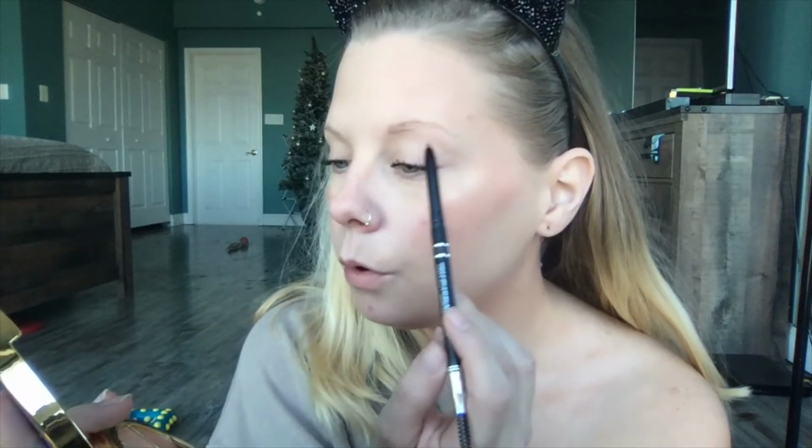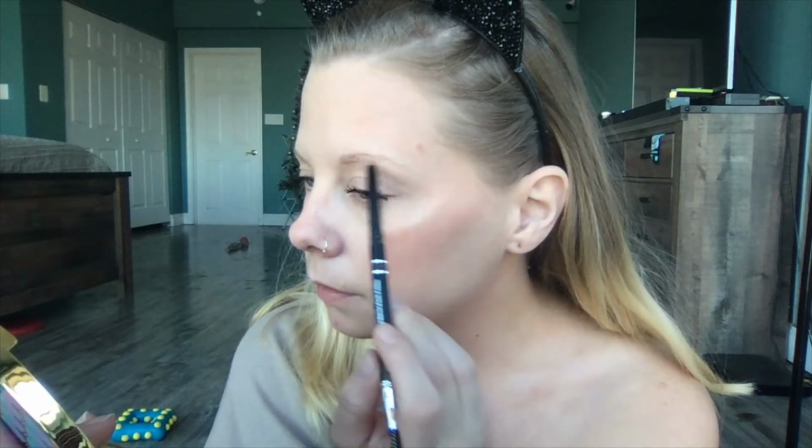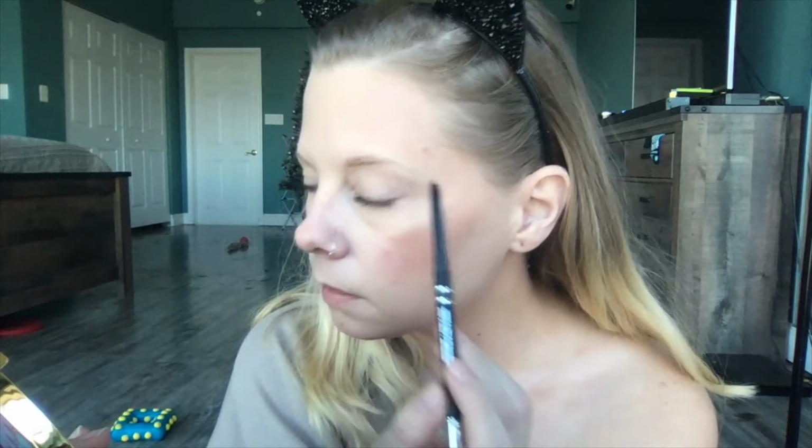Okay, so this does go on really easy with barely touching my face, so hopefully I don't end up with crazy brows because this does seem very pigmented.